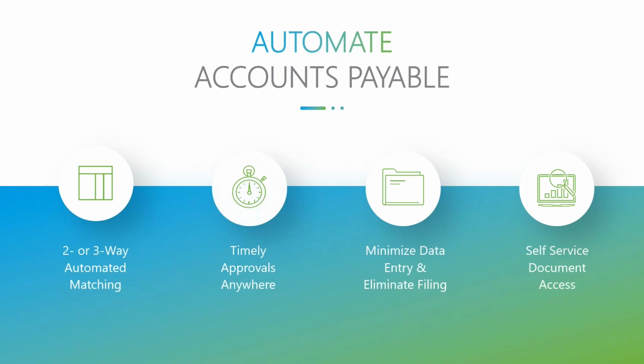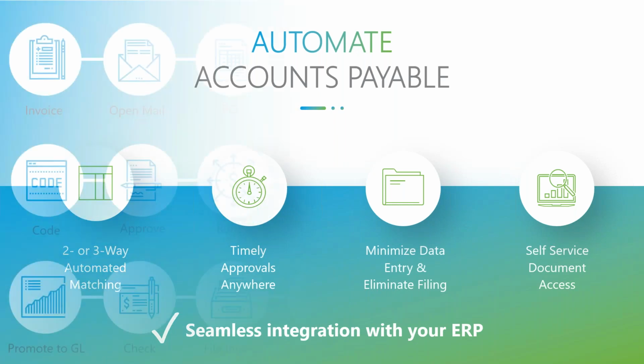So any work surrounding the movement of paper is what we're trying to get rid of. And then also enable your remote workforce and all the people that are still in the office by giving them controlled yet self-service document access. I think that's really, really important as well. And then lastly, of course, deliver something that is deeply integrated with your ERP so you don't have to worry about it not working fluidly.